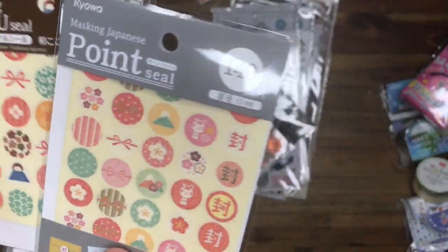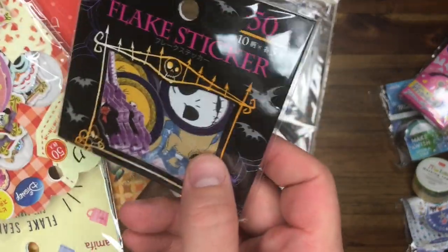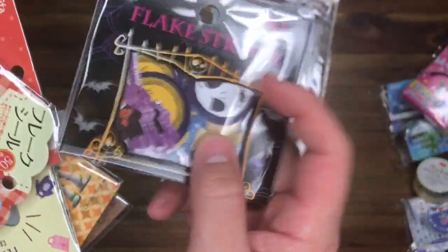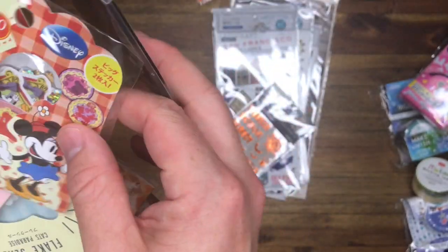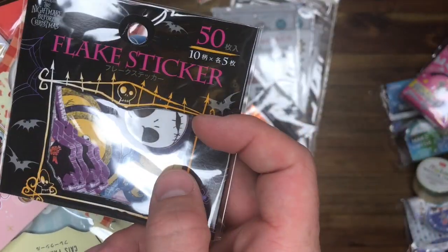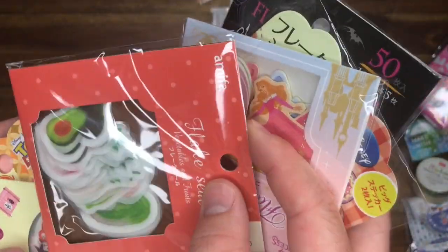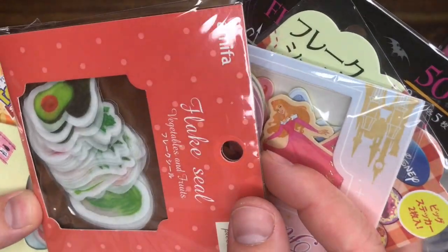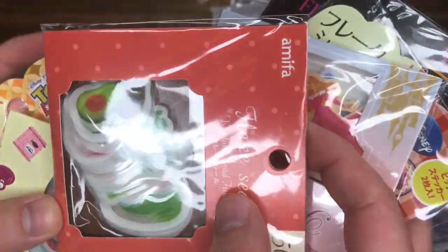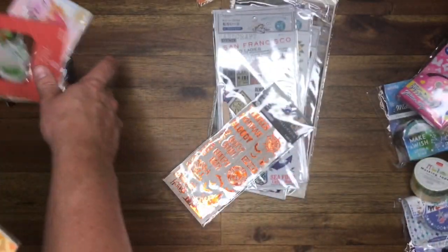So I love these. Here's something that I came across a lot in Japan too, and these are flake stickers. I have never used these, I'll be honest, but I was kind of obsessed with them. So I pulled some out, and they're just little loose stickers. Got some Nightmare Before Christmas, some Disney, a lot of Disney. I'm pretty sure this one is just vegetables and fruits. Oh, it says it on there, vegetables and fruits. So, the avocados. Don't know what I'm gonna do with that, but I thought, how could I not pick it up?